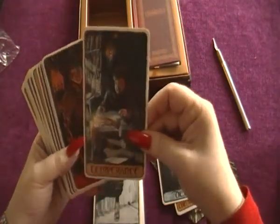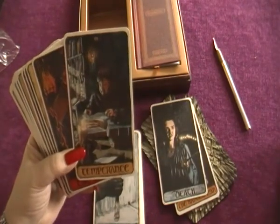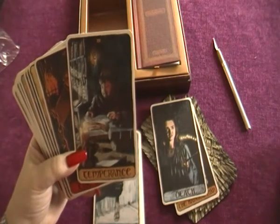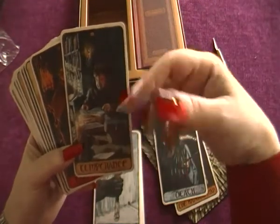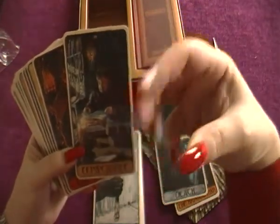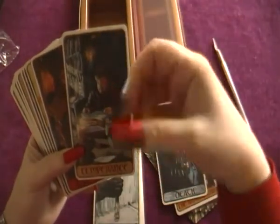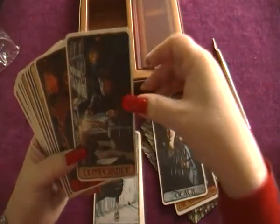Temperance. I don't know how that refers to temperance. Temperance to me is always when you're actually being patient. I suppose this can be patience, sitting back till you get the knowledge that you need. Really not running in there, just doing a bit of alchemy, I suppose.